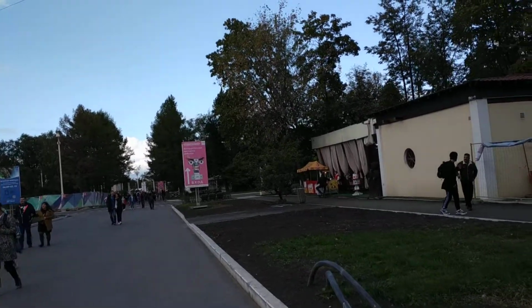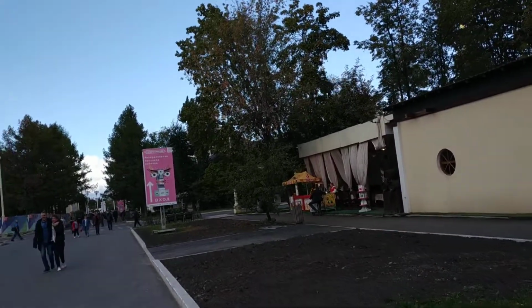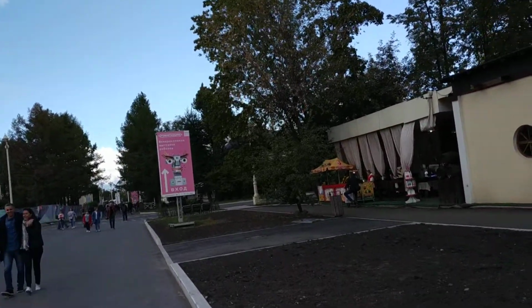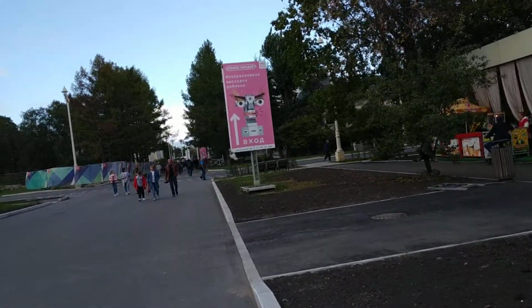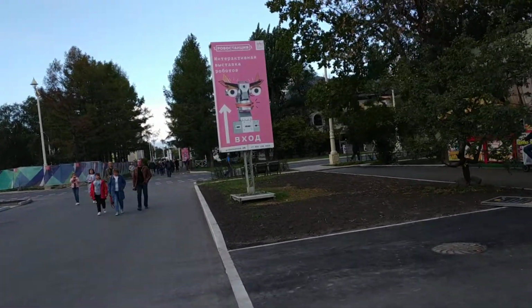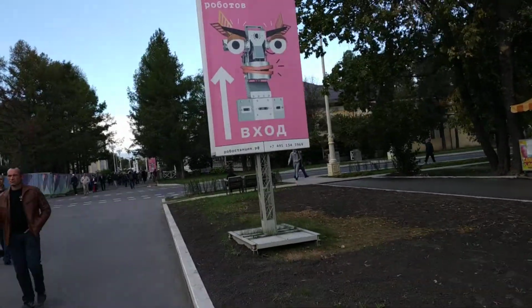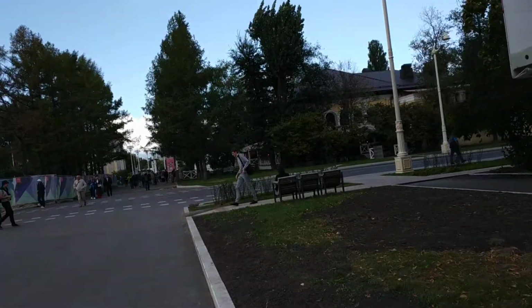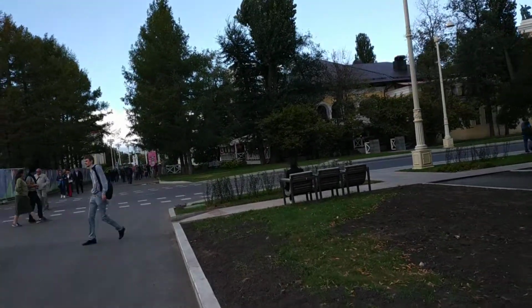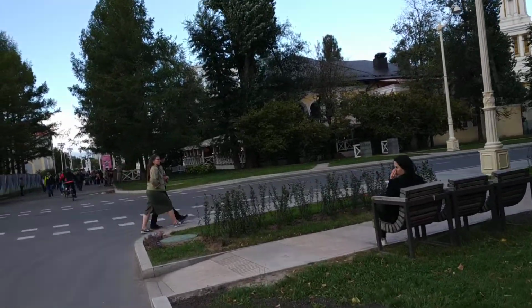Hello to everyone. Right now, right here, we are at the exhibition of the achievements of the national economy, which is a great area right in the north of Moscow. Its abbreviation in Russian is V.D.N.Ha. It was constructed in the 1930s.